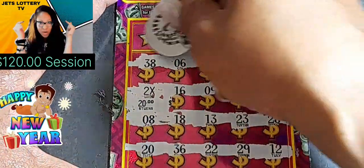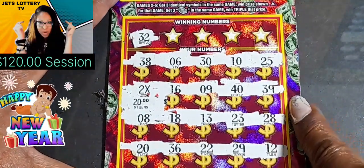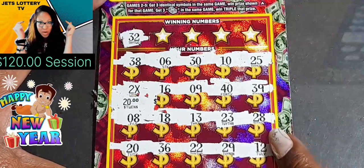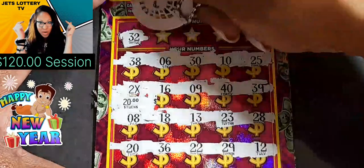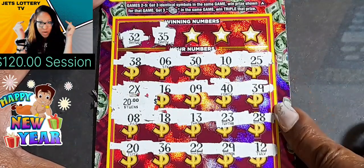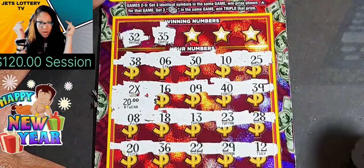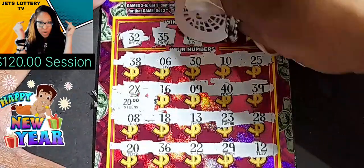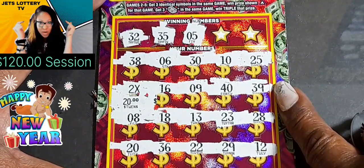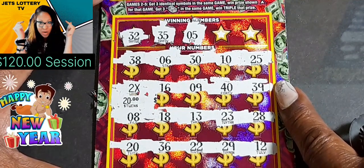Can we get anything else? Looking for 32. Oh, let me slide this over so I can see. 32. Do we have a 3 and a 2? No. Next number. Come on. Give me something to go with it. 35. Do we have 35? No, we got a 36. Y'all let me know if I missed something. Y'all know I have been missing stuff. I went and scanned my tickets and found like $30 in tickets I was about to toss.